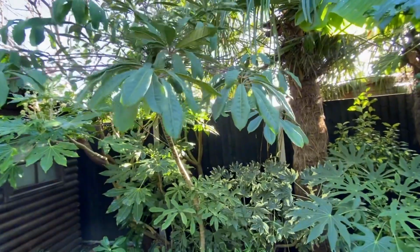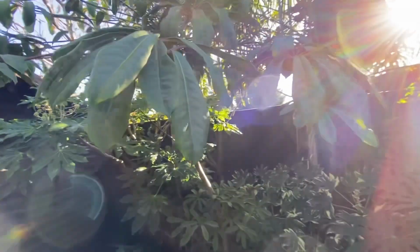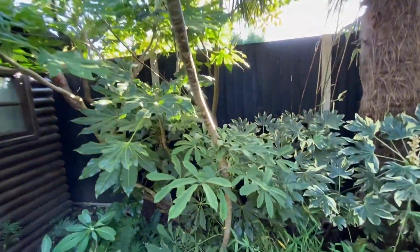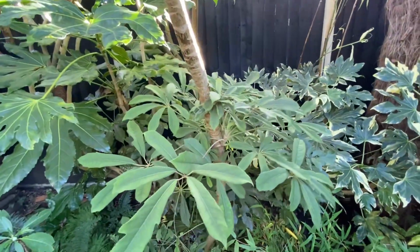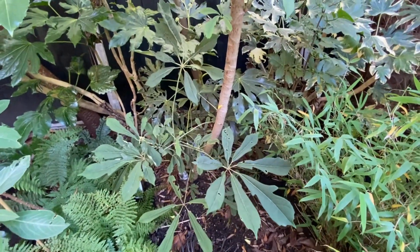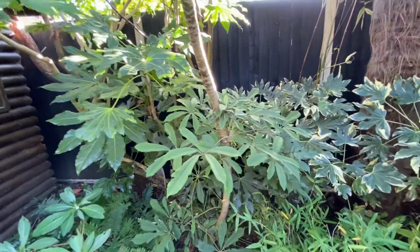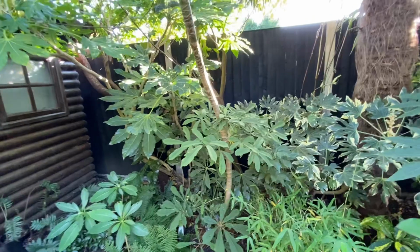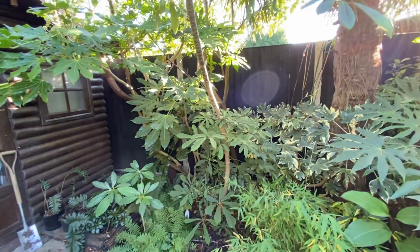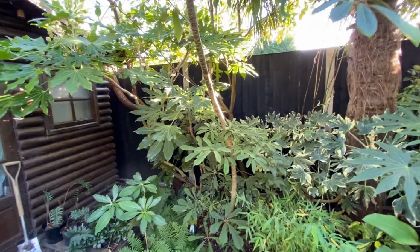Mine, because of last winter, did damage some of the top growth, and it's still there, but it's encouraged a lot more of these side shoots further down the stem, which I am trying to propagate, as these are quite hard to get hold of now in the UK. And I do think it's one of those plants that I'd love to see more people grow.